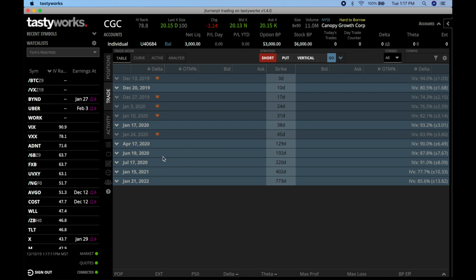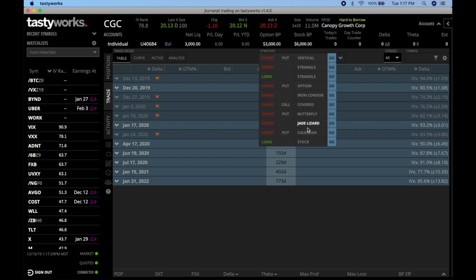this is going to show us our options chain, and we can look through here and pick out an expiration date. We can decide where we want to put our options. I'm considering selling a put spread right now. It's also known as a vertical. So if you come up here, you can see all the different options contract approaches or strategies, all the way down to just buying long stock or shorting stock. I'm going to choose short put vertical and click go.